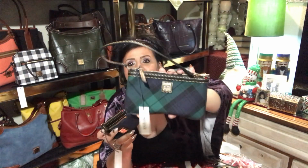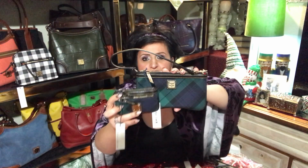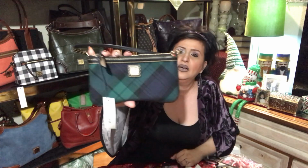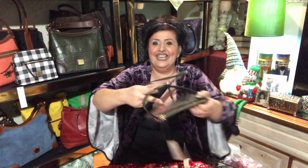Here it is in the larger piece. I guess that one's a little easier to see. Yeah, isn't it more green than navy? They're calling it navy. It's green. It's green, right? Who knows why Dooney does what it does.